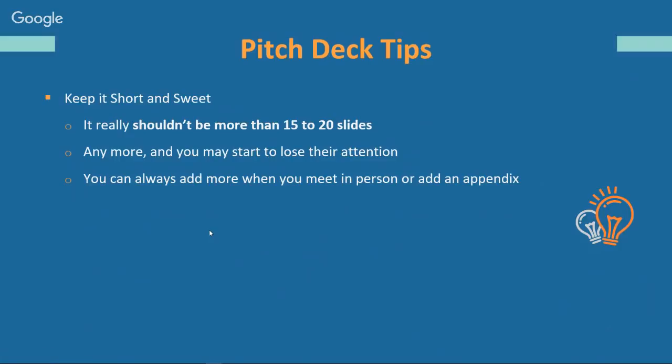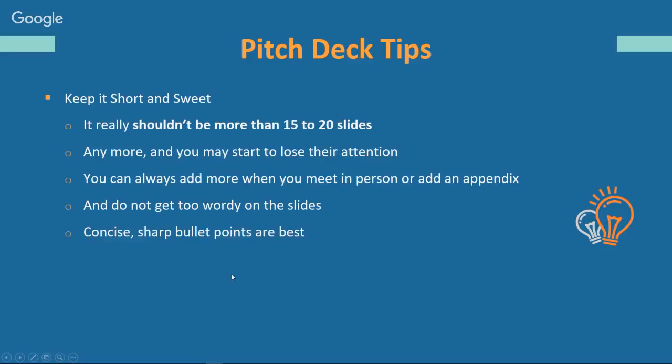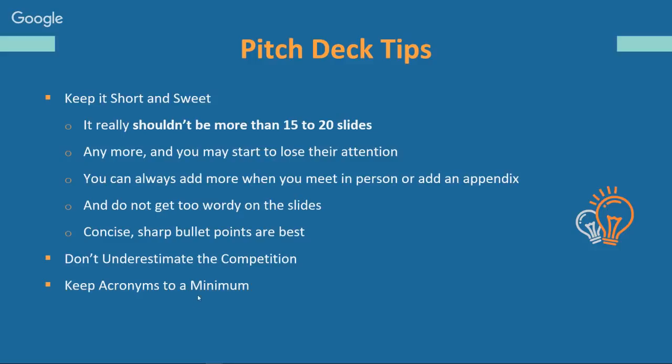Or again, like I said about Yeti, when they went in and realized what investors didn't want, they added more and changed their slide deck to be more appealing. And do not get way too wordy, as I mentioned, on the slides. Concise, sharp bullets are best. Don't underestimate the competition. Like I said, don't go in there acting like you don't have any. That's going to be a turnoff.